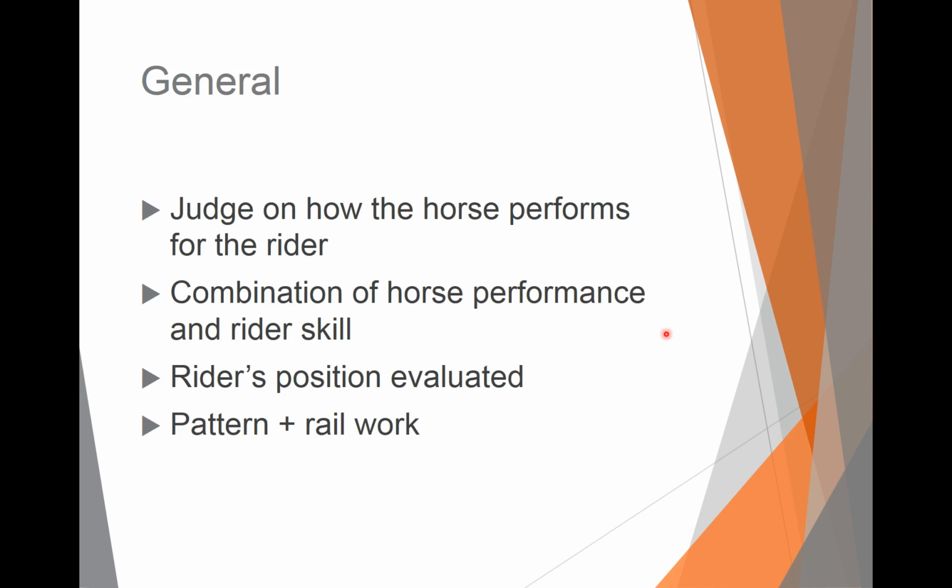So throughout the class, we are evaluating the rider's position and how accurate and correct he is upon the pattern. Depending on the association that you might be judging for, you may also be required to put the riders on the rail. So it's important to remember that depending on where you're judging, some associations require you to do rail work, others do not, and it's important to understand that as you're getting ready to judge the class.